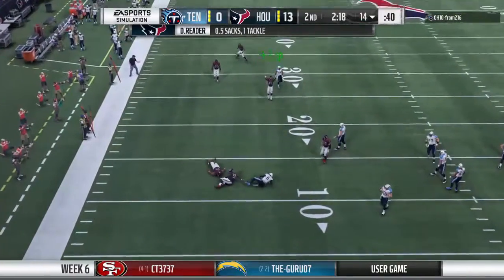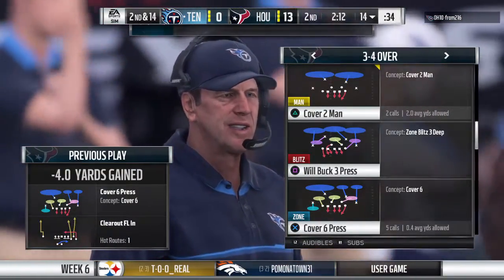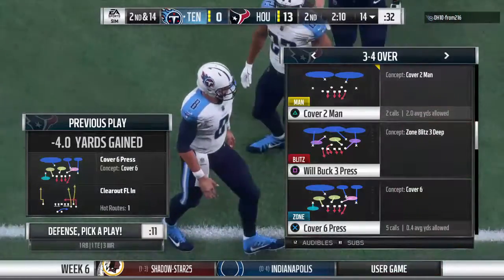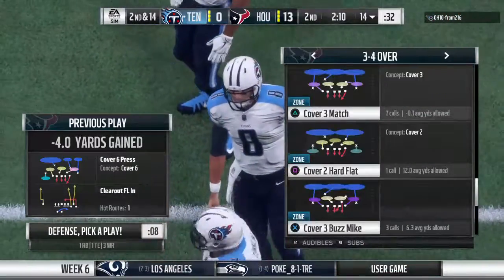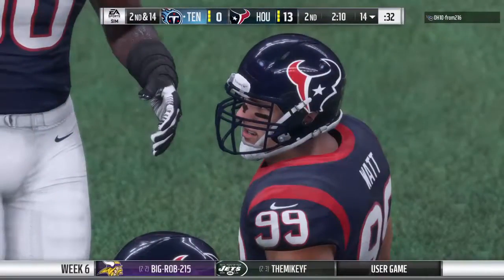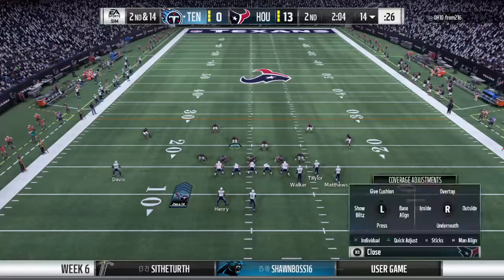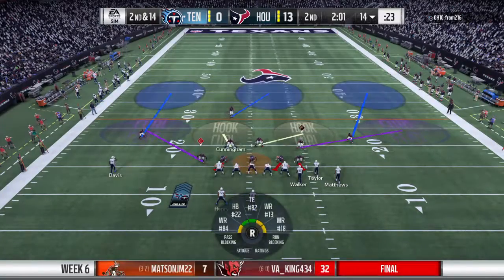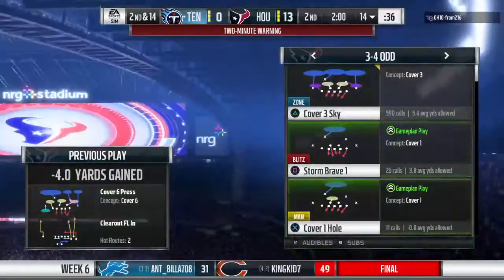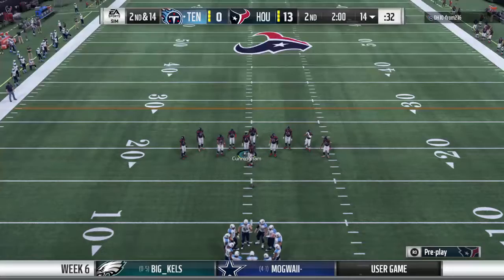Trying to shake off the interception from the last drive, he'll look to throw. Under pressure, and the Texans able to get in there for the sack. DJ Reader getting in there from his defensive tackle spot to snow him under for a loss of 4. They don't need to run another play here before the 2-minute warning. Let's see if they do it anyway. Two minutes remain here in the first half. We're back to Houston after this timeout.